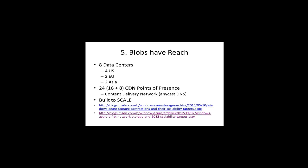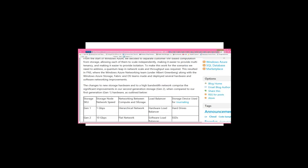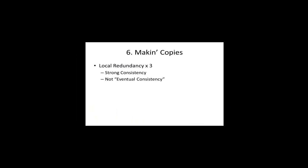So as we go into making copies, number 6 here, I want to get into talking about what the difference is and why it matters with geo-redundant and locally redundant storage. The locally redundant storage is the minimum that you can access with Azure.